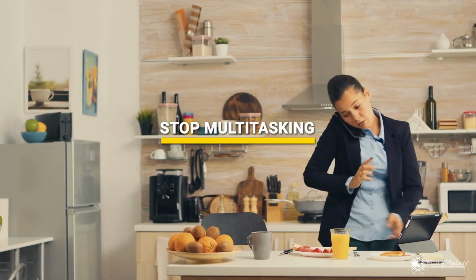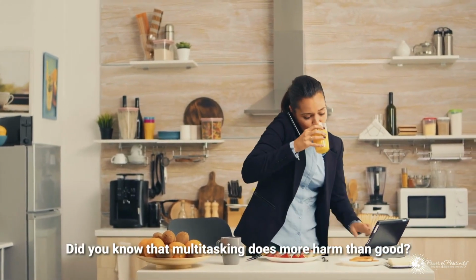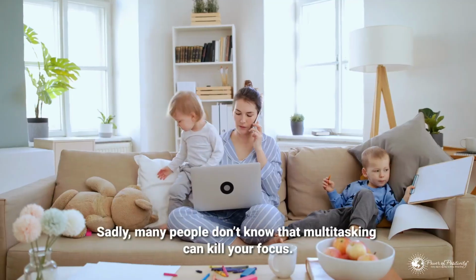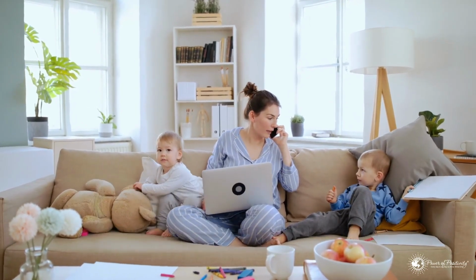18. Stop multitasking. Did you know that multitasking does more harm than good? While it's nice to do 2 to 3 things at once, it's very confusing to the brain. Sadly, many people don't know that multitasking can kill your focus.